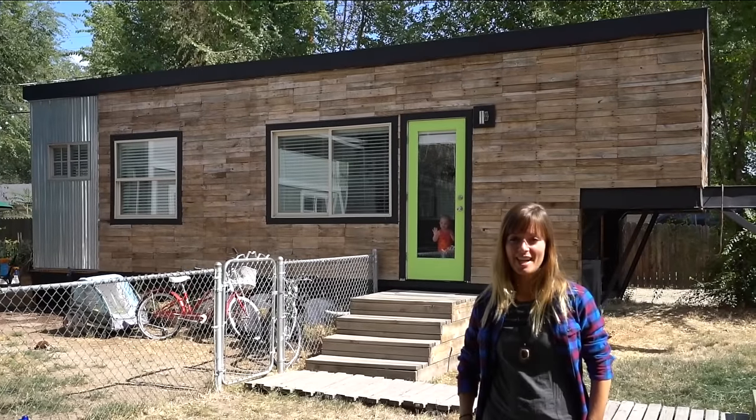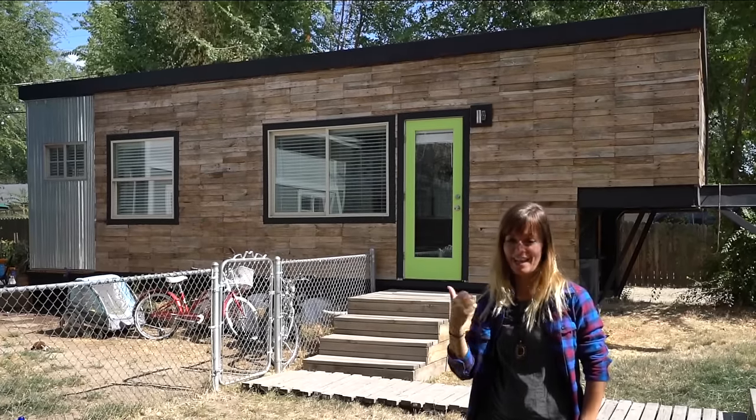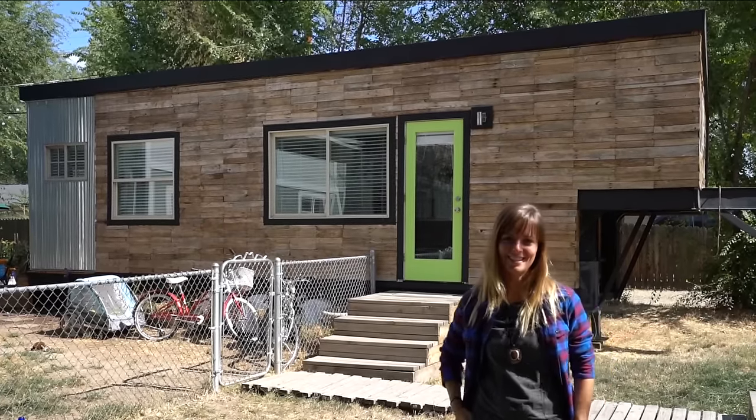Hey guys, we're here in Boise, Idaho at a famous tiny house. This is the Mini Motives tiny house designed and built by Macy Miller. Let's go check it out.